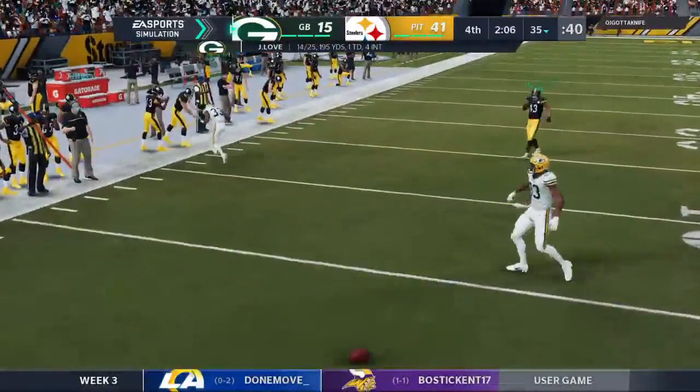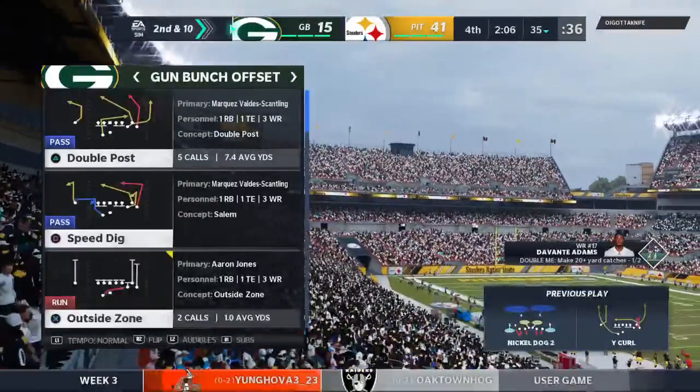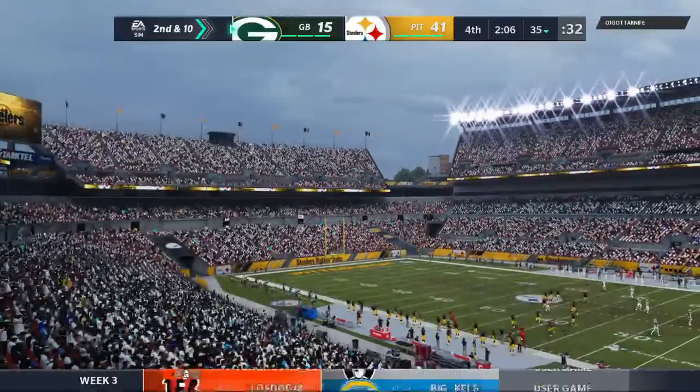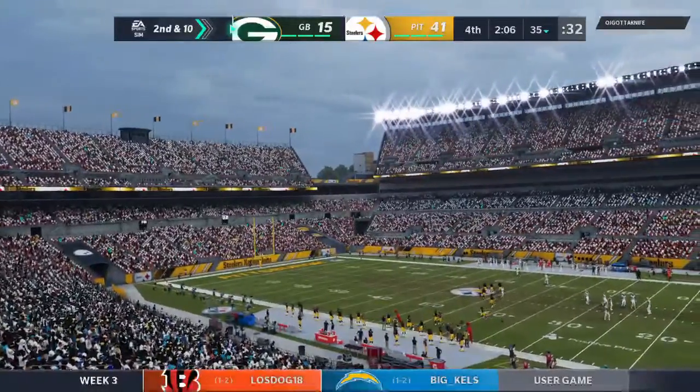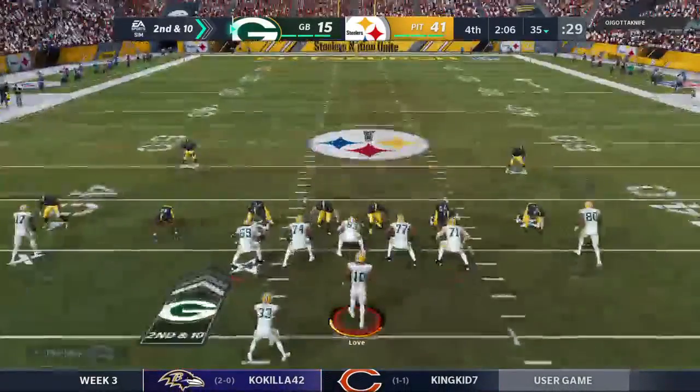And nearly another interception. They've been around the ball all game. Incomplete. You can tell they wanted to get that ball downfield. They had nothing working in the secondary, so he dropped it off to the running back. That one ended up incomplete. Here's 2nd and 10 now from the 35.